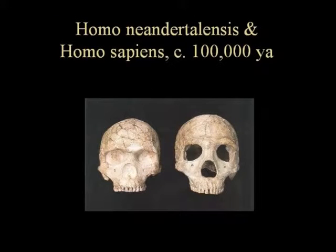Neanderthals and us, we lived simultaneously over the last 100,000 years. What happened to those guys? That's them on the right, that's us on the left. What happened to them 30, 40,000 years ago? Gone. Interesting subject, not for tonight, but it's an interesting subject. What happened to those guys?